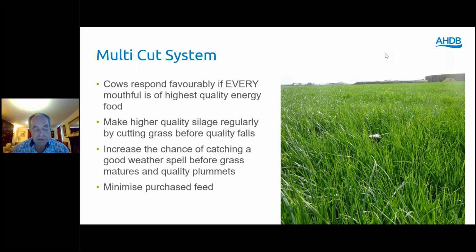Yeah, it's just a case of minimizing purchased feeds, really. There's the old adage that a pound spent on grazed grass is equal to £2 on forage, but it's £4 in purchased concentrates to produce the same amount of milk. So really, that's a bit of a driver as well. If you can make money at it, great. George came out with the figures earlier. Fantastic. Yeah. Next slide, please, Emily.